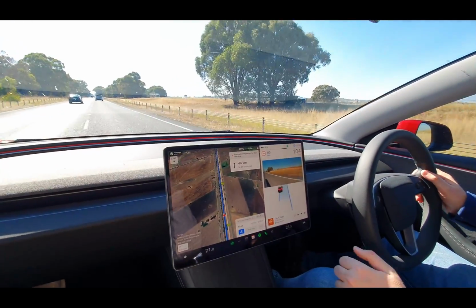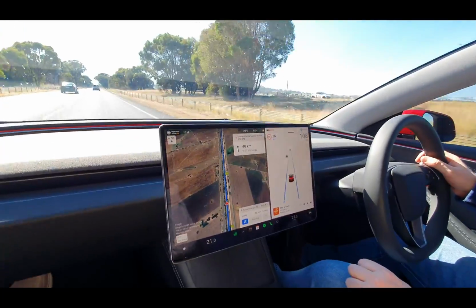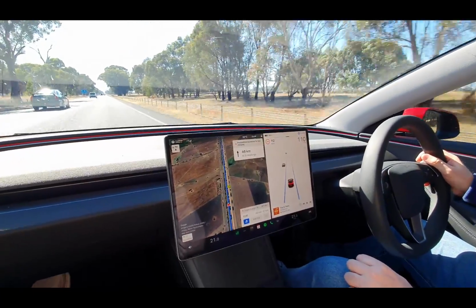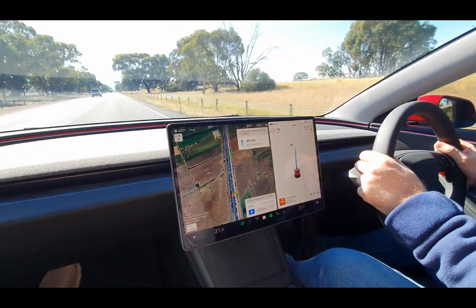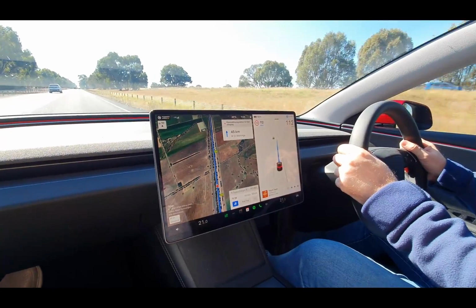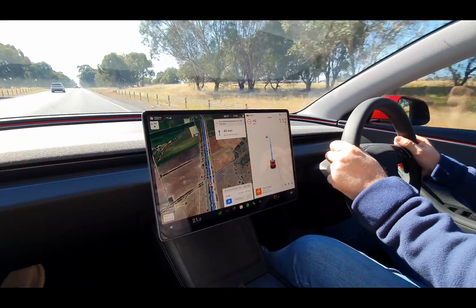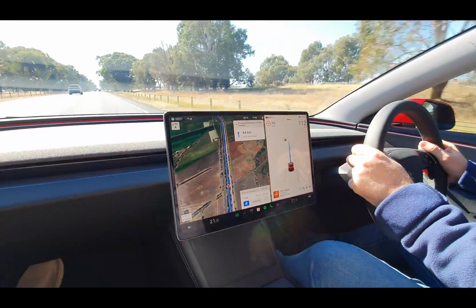I forgot to mention we had our first steering wheel nag. Never thought I'd be excited to get a steering wheel nag, but we actually got one after about 4,000 kilometres worth of driving, mostly on Autopilot. We were going through some road works, about a couple of kilometres worth, and finally got one steering wheel nag. So about 4,000 kilometres, mostly on highways, but some single lane, undivided highways as well. But yeah, finally got a steering wheel nag. Fantastic.